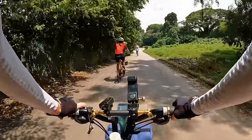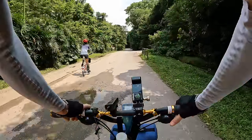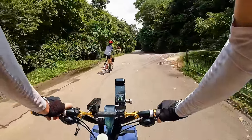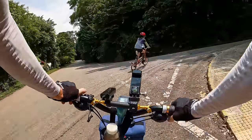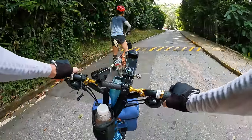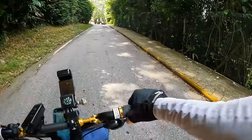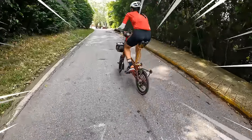Gotta be careful on these bumps, especially on the small wheels on these folding bikes. Right here, oh, this is the steep hill. Come on. Go, go, go, go. What? Here we go!